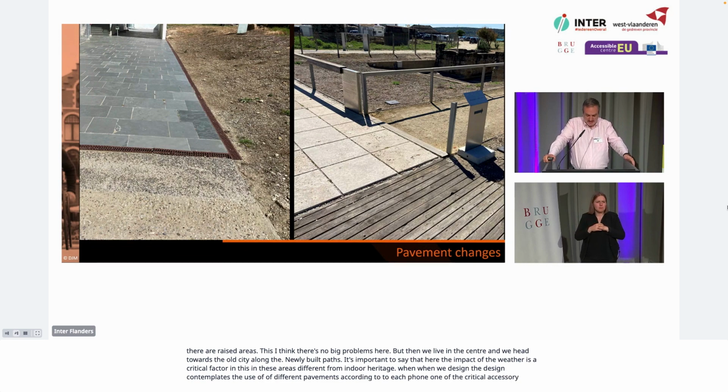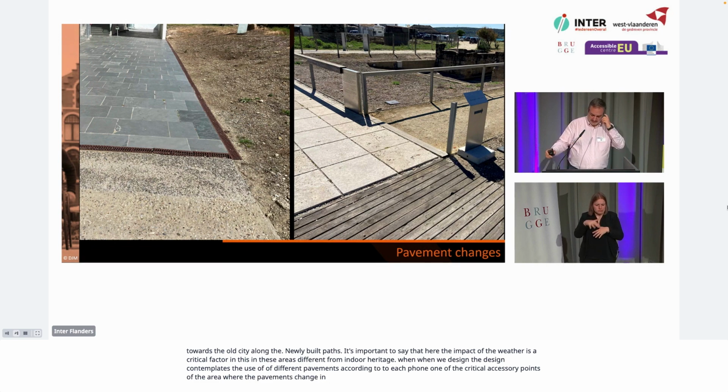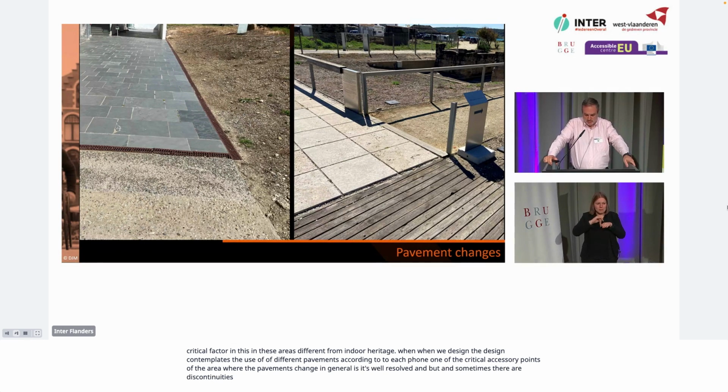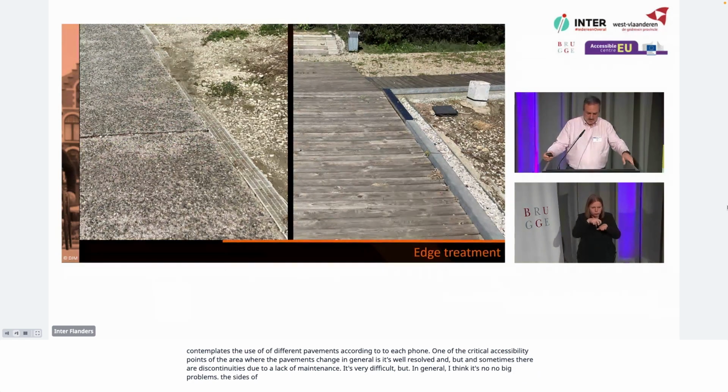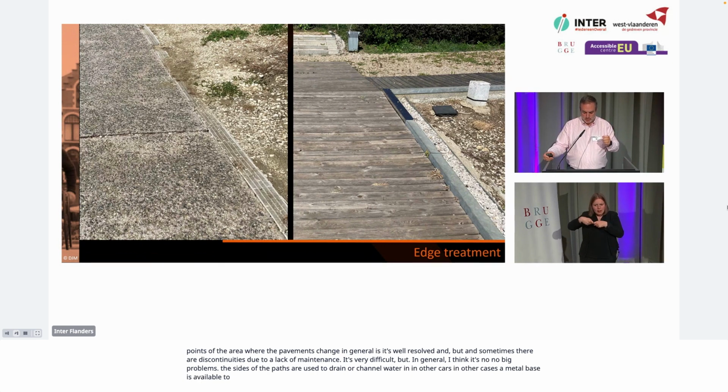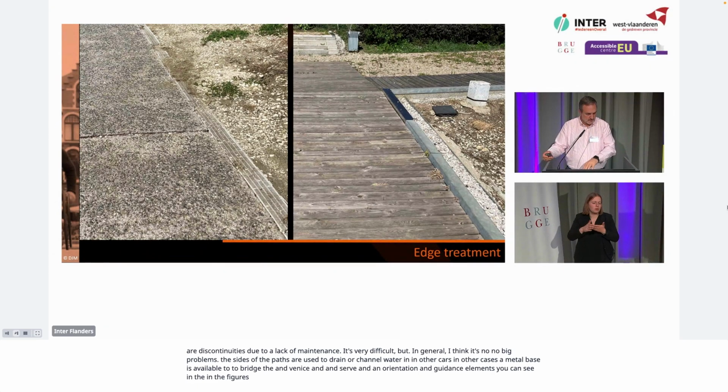One of the critical accessibility points of the area is where the pavements change. In general, it's well resolved, and sometimes there are discontinuities due to a lack of maintenance. It's very difficult, but in general, I think there are no big problems. The sides of the paths are used to drain or channel water. In other cases, a metal base is available to bridge the unevenness and serve as an orientation and guidance element. You can see in the figures a side with drain and, on the right, an example of a guidance element with the base.